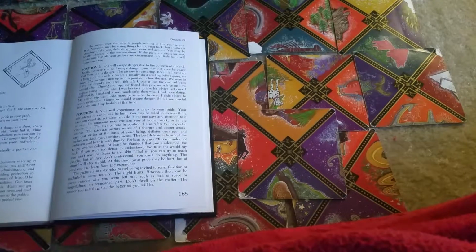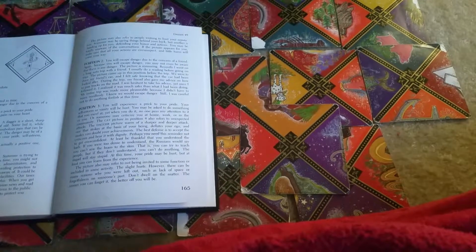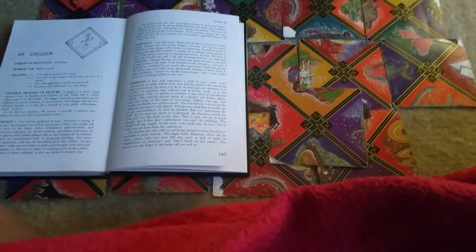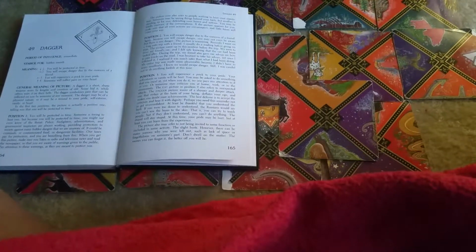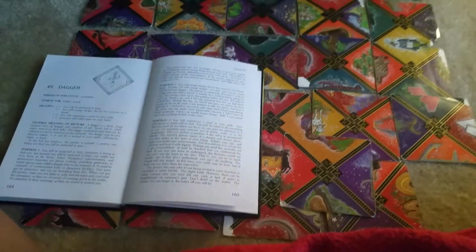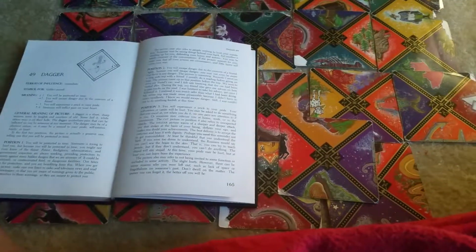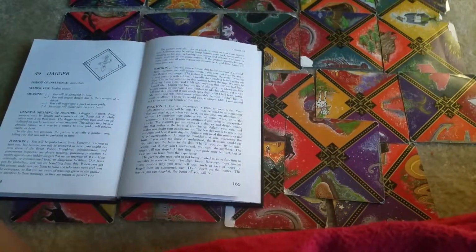And take heed of whatever feelings that you feel, because it also is a good card to warn you about things. So if you have a gut feeling, listen to that gut feeling, because that is what's going to protect you as well. So it could just be your intuition. The last card is bread, which is my favorite card because it's about that money.